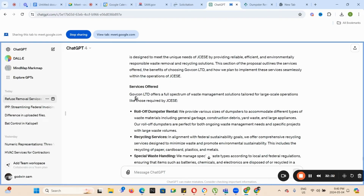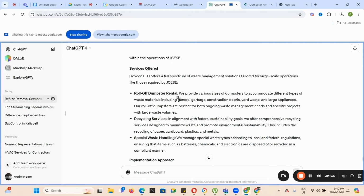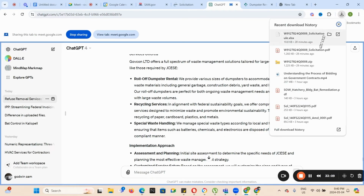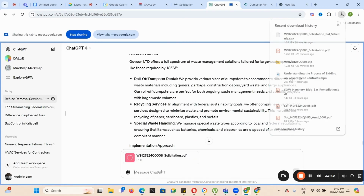Okay, so the service we provide, roll off dumpster rentals. We provide various sizes for the dumpster to accommodate different types of waste materials, including general garbage, construction debris, yard waste, and large appliances. Okay, recycling service, special waste handling. I want to see if there's anything that aligns with. So we manage special waste types according to the local and federal regulations, ensuring that items such as batteries, chemicals, and now I'm going to do something here. I'm going to put the solicitation back in, and I'm just going to prompt it.